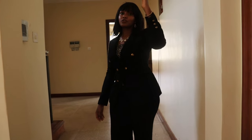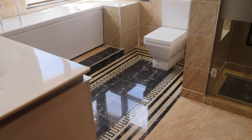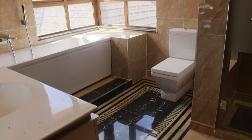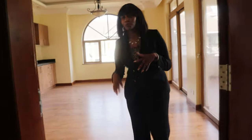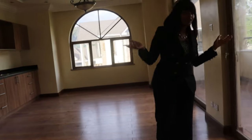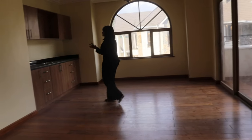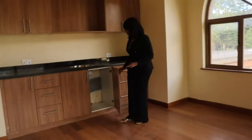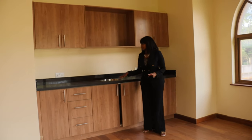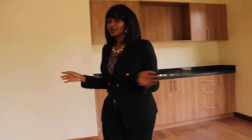On that end, we have two other bedrooms. All the bedrooms in this house are en suite, so each has a shower cubicle and a bathtub. I just wanted to point that out. On this end, we have the second living room, or the TV room, or the family room. This one comes with a little kitchenette here. Again, there's a lot of sockets in this house, which is always a plus to have extra sockets. We have a sink here, just a little convenient kitchenette for you to use while you're in your family room.